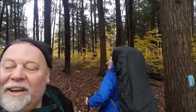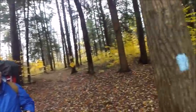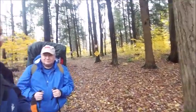All right, so here's a look at the trail. You can see we've gotten fall colors, mostly just yellows and the pine with the green, but it's beautiful. We haven't seen color like this in Ohio at all. And we're going to be going by blue blazes, just like the Ohio Buckeye Trail. This Fred Cusimano Trail has blue blazes.